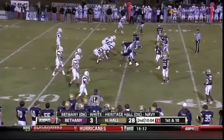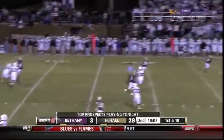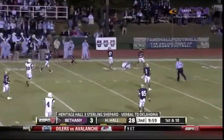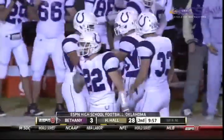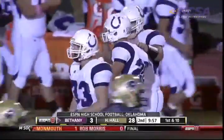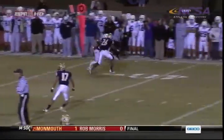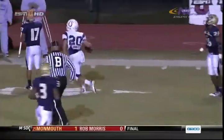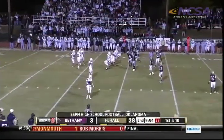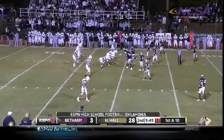28-3. Bethany needs some points, and they need some points soon. Claiborne, empty backfield, throwing off the back foot down the sideline. The diving effort, and it's hauled in. Gage Diffie. 24-yard completion. Gage Diffie's just running the streak route down the sideline, an outside release versus number 26, Barry Sanders. It creates just a little bit of separation. That ball thrown to the inside, and Diffie, number 20, does a great job tracking it, positioning himself back inside so that there's not a turnover, and Barry Sanders can't recover and intercept that football.